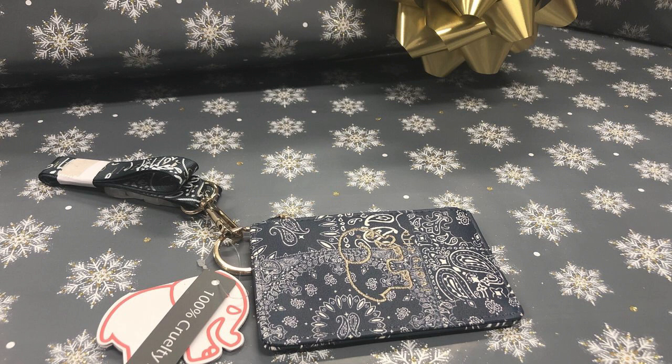The next item is an Ivory Ella lanyard case. Ivory Ella donates at least 10% of their profits to organizations that support elephants, like Save the Elephants.